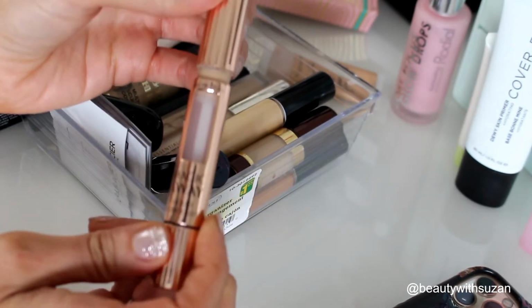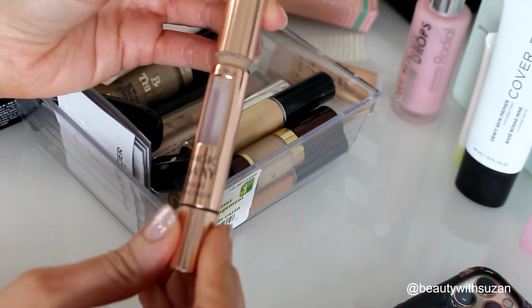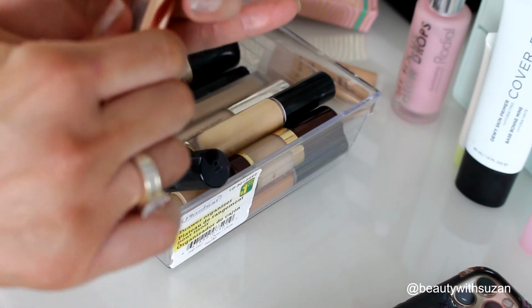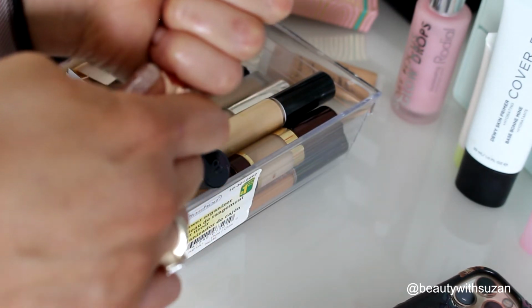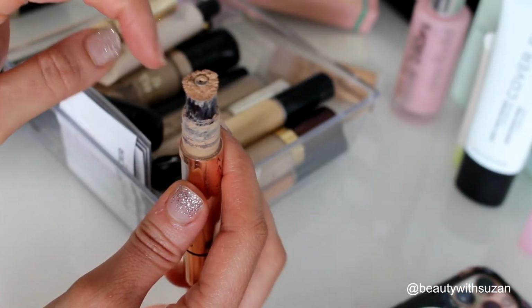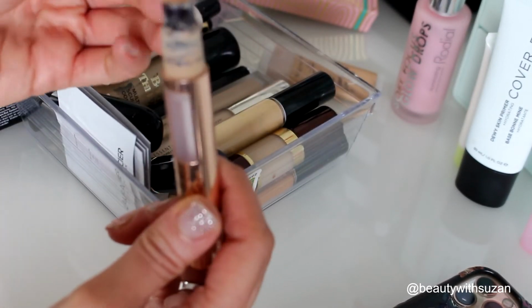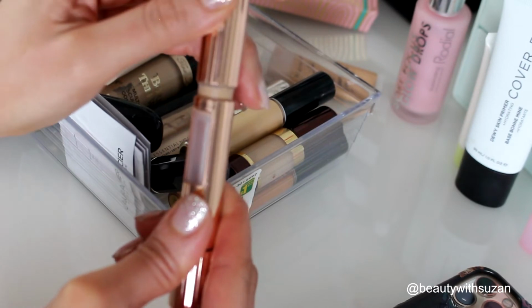This is the Charlotte Tilbury concealer. Not my favorite. It's nothing special about this concealer, to be honest. It has so much hype. I don't like the applicator. The lid doesn't open easily. Took the sponge away and I used it, but every time I used it, it looked always cakey under my eyes, so I don't like it. I'm gonna toss it away.